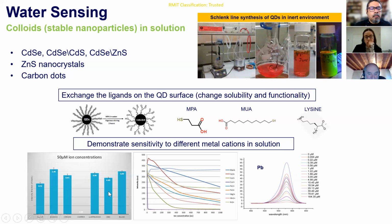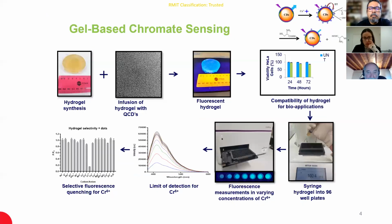Over on the left hand side, we're showing the sensitivity of that system to a range of different heavy metals. And so the system we're showing here is actually one which is very sensitive to copper, but it's also slightly sensitive to other metal ions. So we can get a great deal of sensitivity out of these nanodot sensing, but we do have a problem with selectivity. It's harder to distinguish between the different metal ions.